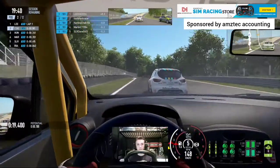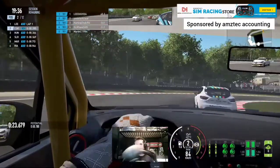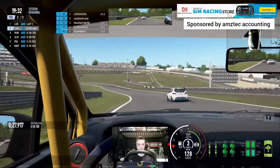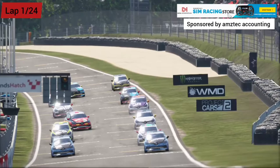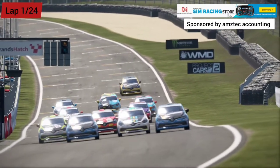Coming into the hairpin now. Still got Hunting Chalk on the inside. Get a little bit of a tap from him. I think he maybe just understeered a bit, but we're able to keep it together. It's currently sitting P2. Let's have a look at the midfield then. So Lead Dog has his great start, taking Hunting Chalk and me. Hunting Chalk in the same livery.